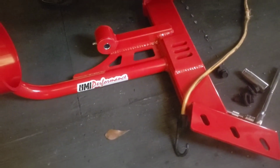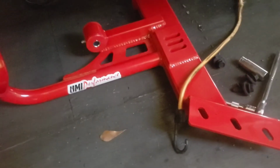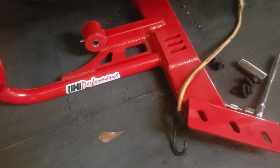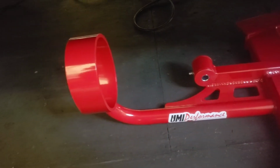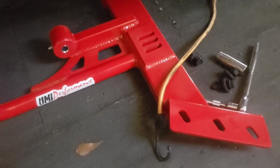We have the UMI Performance cross member, and it's getting the stage 3 track bar. That's the reason we went with this. It has the drive shaft loop already built in. I don't have the track bar here. It's actually at a family member's house.